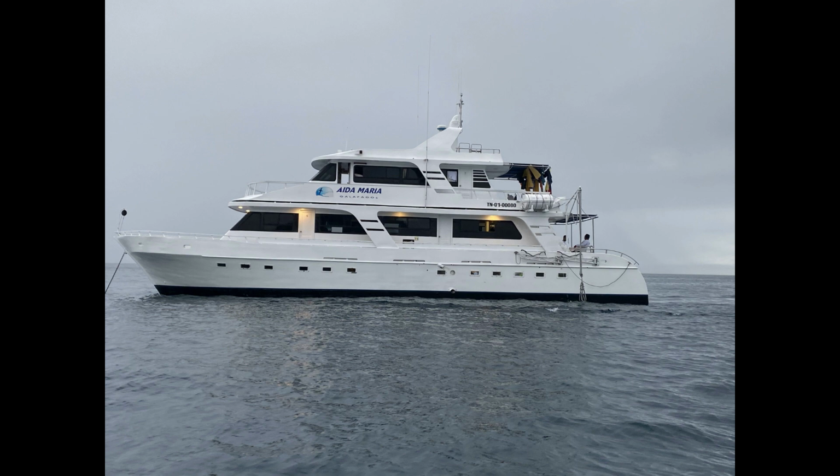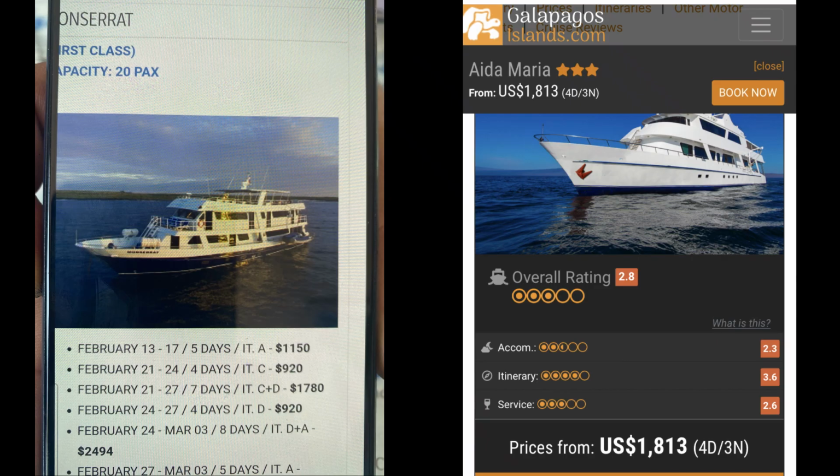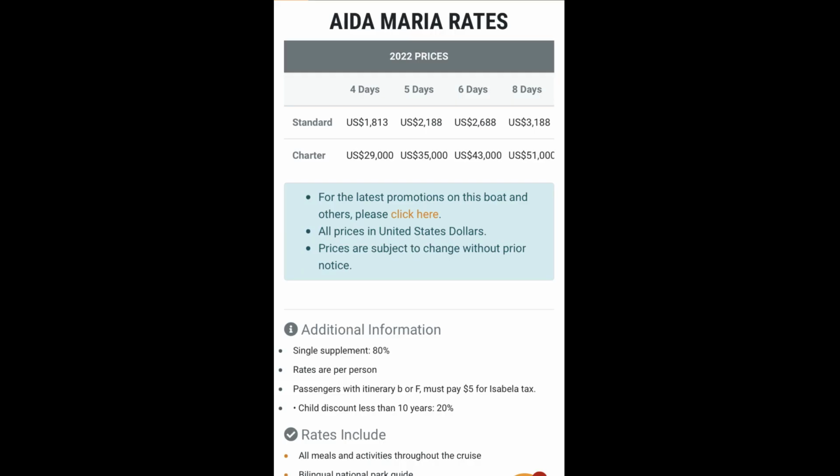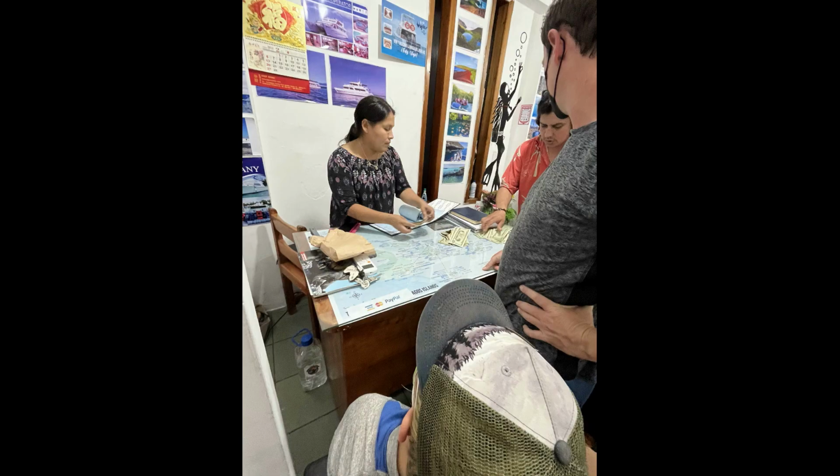A highlight of our time in Galapagos was a 4-day cruise and a 6-day land excursion on Aida Maria for a total of 10 days. We booked it last minute and saved a lot of money. The cruise alone was selling online for around $1,800 per person. We booked our 10-day trip for less than $1,000 per person.